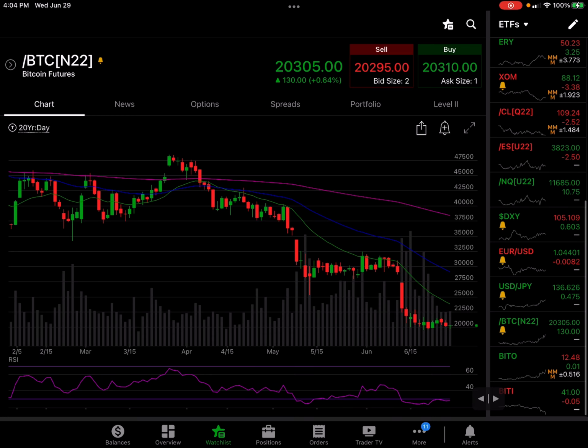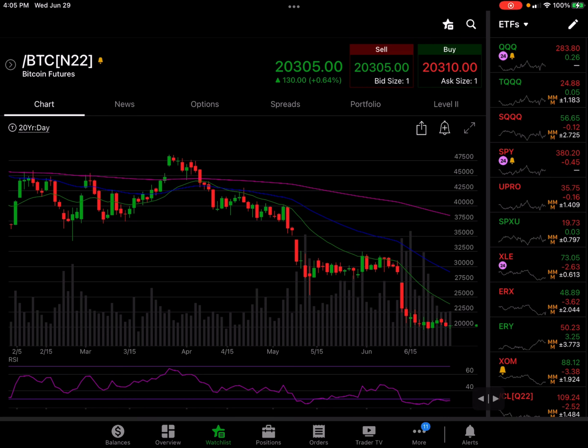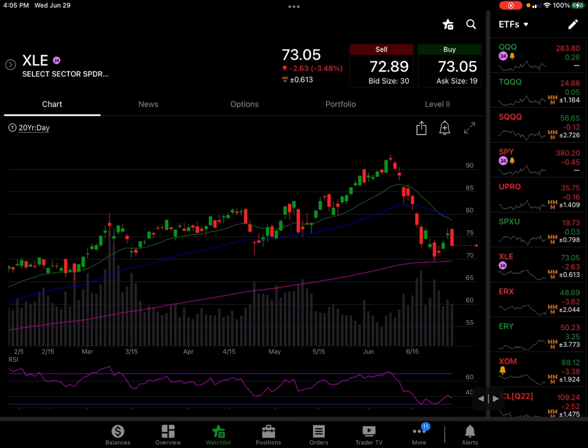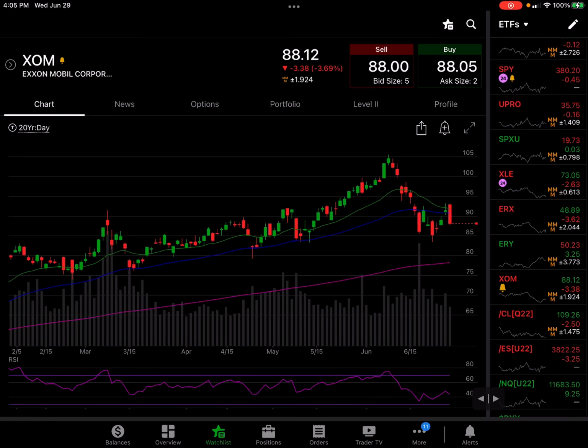Okay. So, energy in general, I think, comes down a little bit. That's good. XLE about to hit oversold territory in a couple of days. Let me go back to ExxonMobil. ExxonMobil probably the same thing. It wants to come down a little bit, I think, which brings down XLE. But then that's a good buying opportunity for ERX eventually.